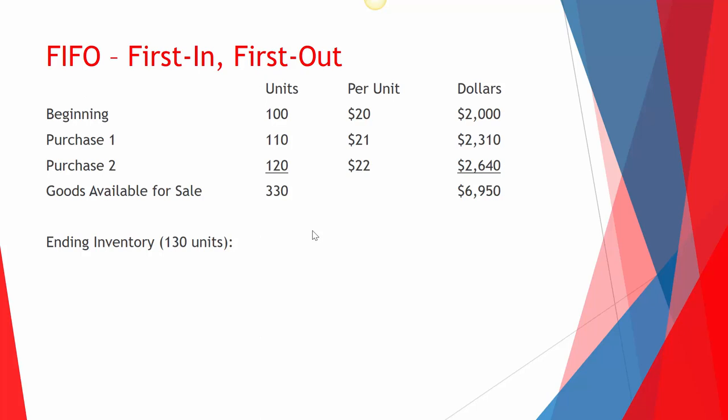But here we're using first in, first out. So when we look at that one, that means that the beginning 100 units, we're just assuming that those are the first that are sold. And you say assuming. Yeah, good point. This isn't the actual physical flow of goods. A typical company probably would get rid of those first 100 in first, just so things aren't sitting on the shelves and spoiling and everything like that.